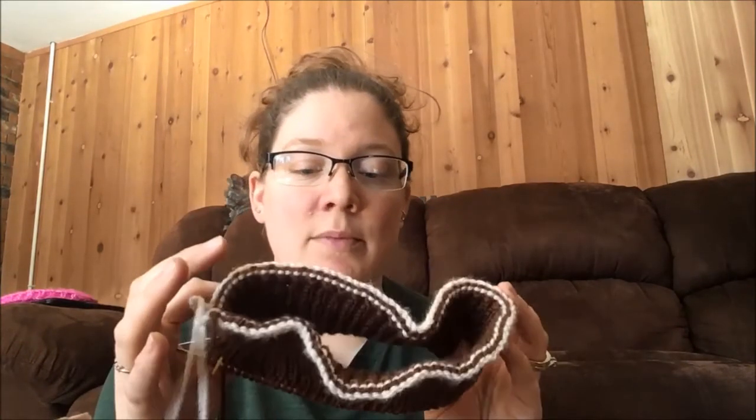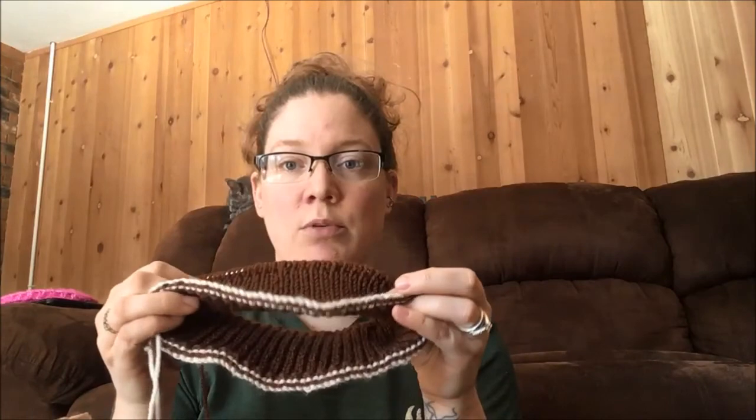But when I was picking up the stitches on this hat, it was hard to see them. So I did it in a different color in hopes it would make it easier. But yeah, I have about half an inch more to go, and then I will fold it up, and that'll be the brim. And then the rest of the hat just flies. It works up really, really quick. So that's one WIP I'm working on.